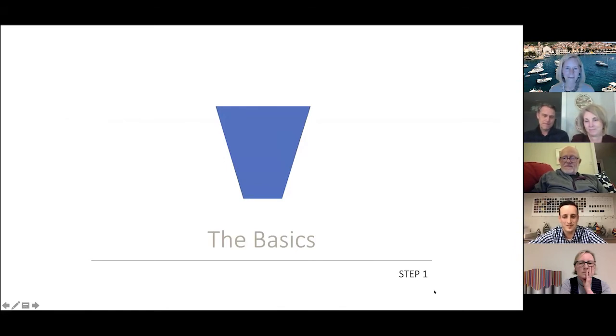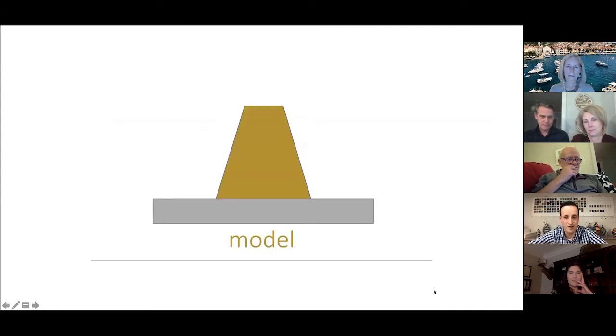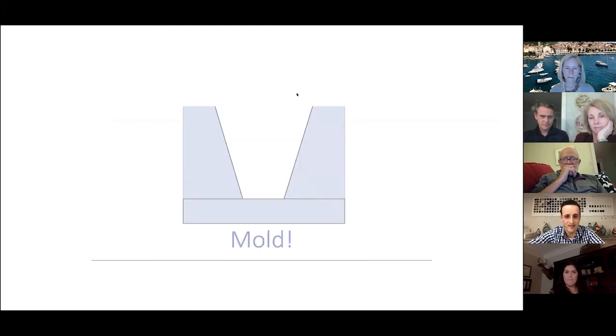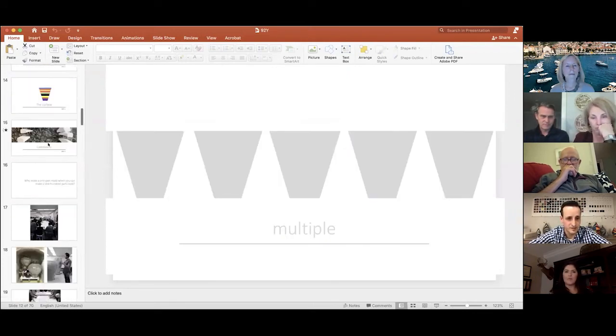So we were talking in this workshop about the basics. And so we were looking at a cup. So imagine this as being a cup that you would find in your kitchen, right? That cup is thrown as a model upside down. This would be the wheel, and this would be the clay form. Plaster is immediately poured around it. And then that forms a mold, right? That's the simplest concept. You move the clay out of it, and that void where the clay was forms your mold. So then that mold is used to create multiples.